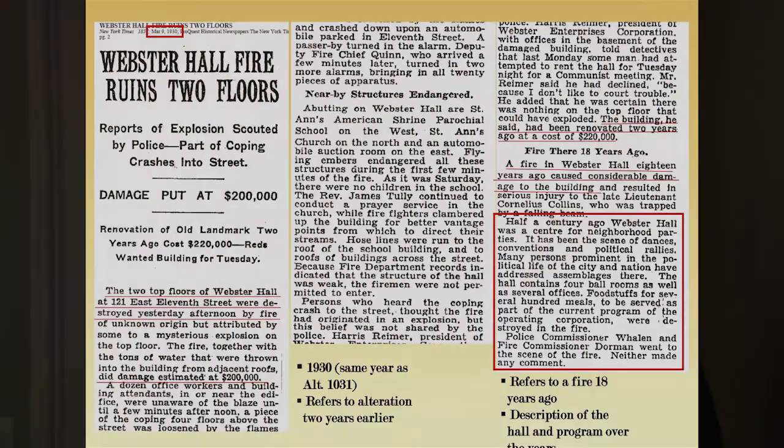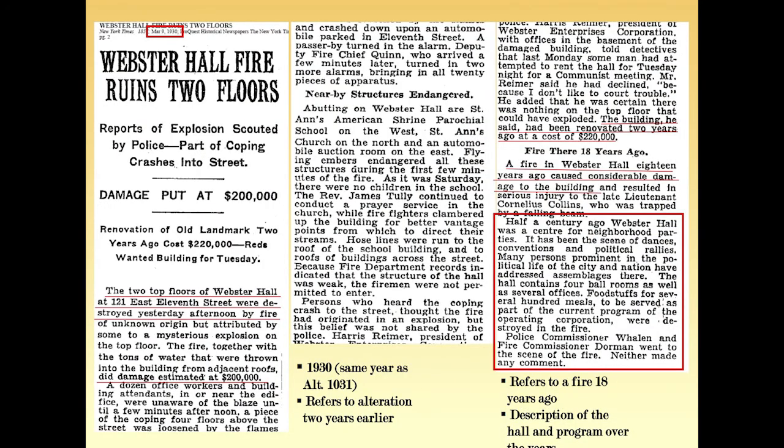It's giving us a little mini history of the building. Talking about the fire that happened 18 years ago, referring to an alteration 2 years earlier. And then talking about persons prominent in the political life of the city and nation who have addressed their assemblages here. It contains 4 ballrooms, foodstuffs for several hundred meals as part of the current program of the operating corporation. So, a scene of dances, conventions, and political rallies.